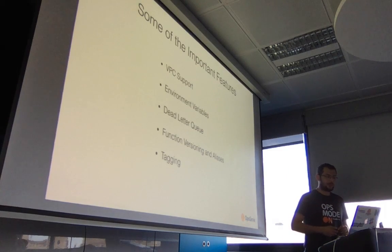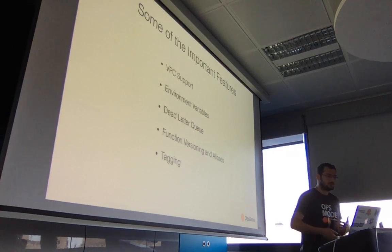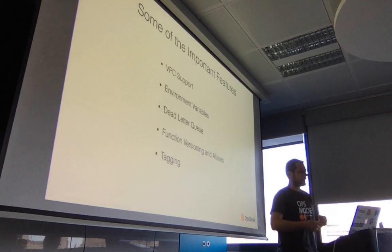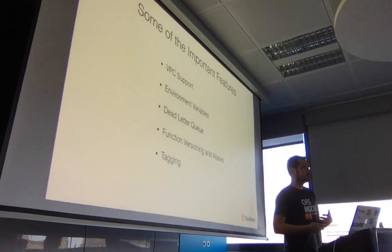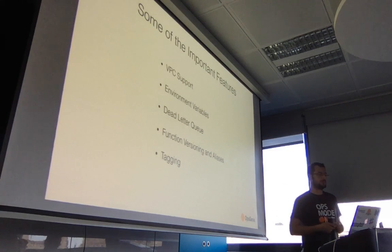And we have function versioning and alias support. We are using this one, and I will show you later. You can assign aliases, while the version automatically increases, and you can use these aliases to call different versions of your Lambda function. It will be very useful for deployment cases, especially. I will show you again later.